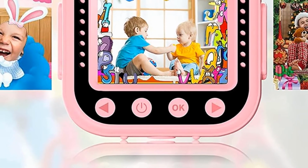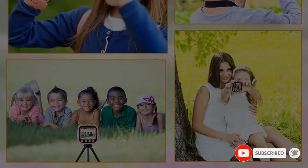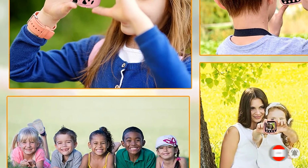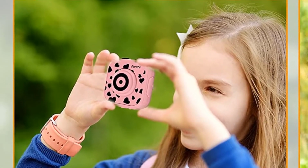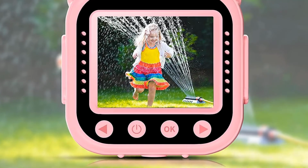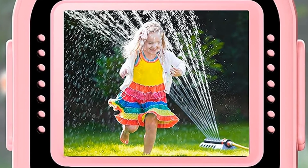The anti-fall design will ensure that there is no worry about dropping it from high places. It's waterproof up to 100 feet deep. A unique soft plastic material makes it safe and non-toxic. The camera is effortless to install and remove. It even comes with a clip and lanyard for attaching to backpacks, belts, or trees.